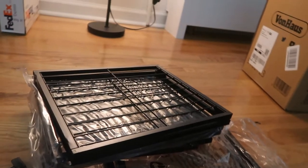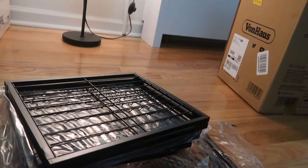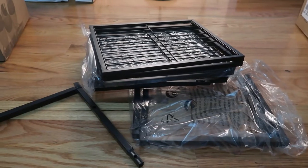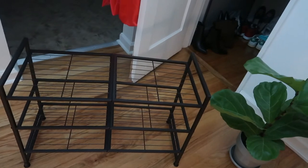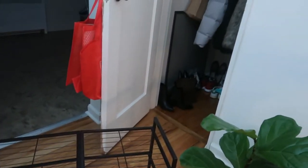Closet. I'm actually very tired and I'm going to assemble my shoe rack. Are you ready? It's gonna be done. All right, voila, it is done. It has 3 tiers and then I'm gonna put it in my closet.